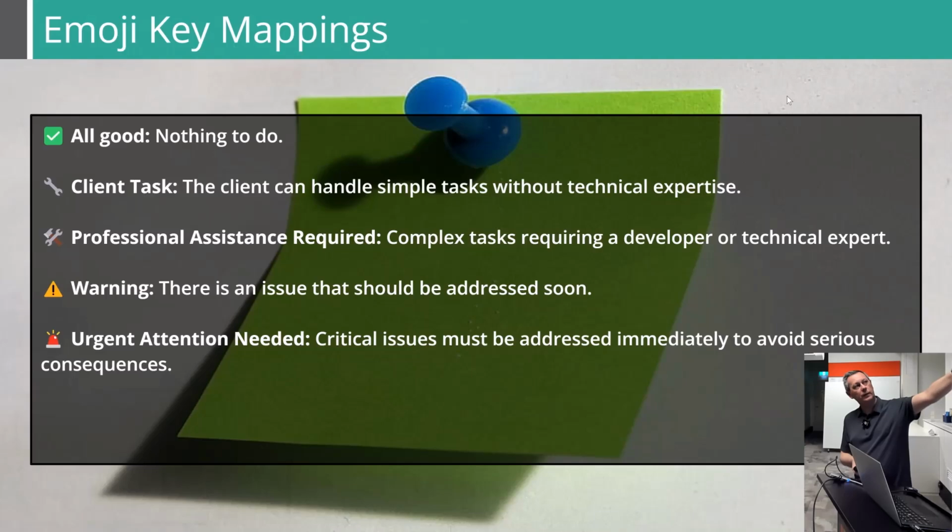And then there's a couple of icons that I use to address the urgency. One is a warning, if there's an issue that needs to be addressed soon. And then there's the alarm that says, don't leave this unfixed today. Your website's going to be vulnerable and probably crash. So I use these throughout the document just to keep things light.